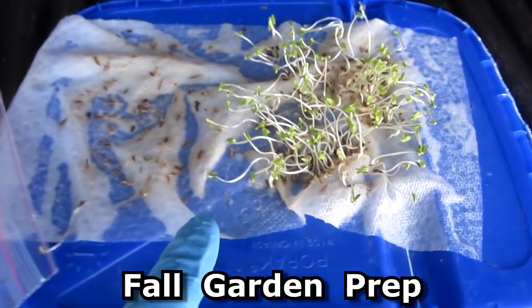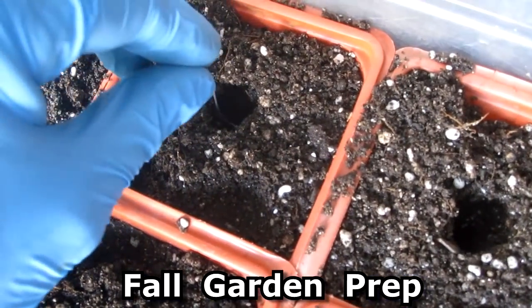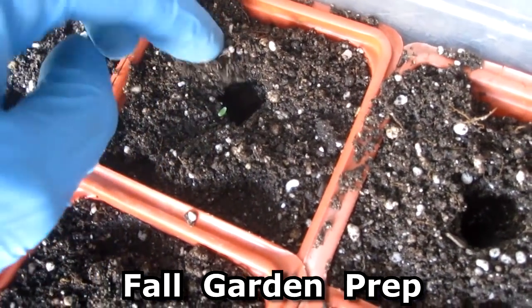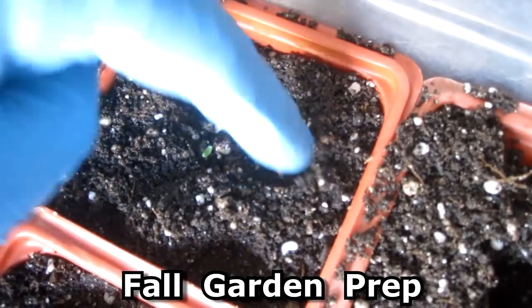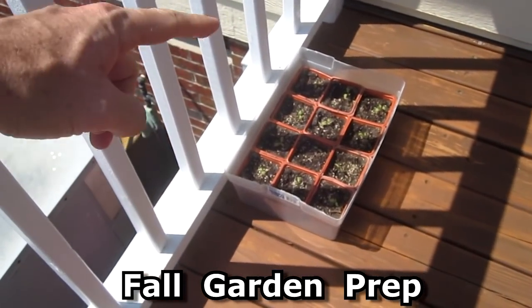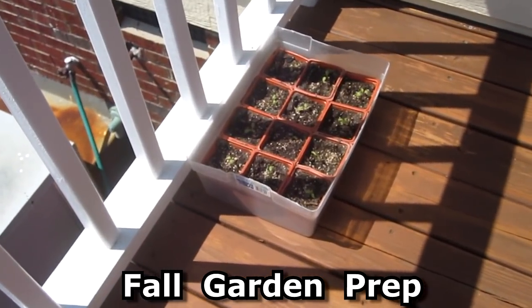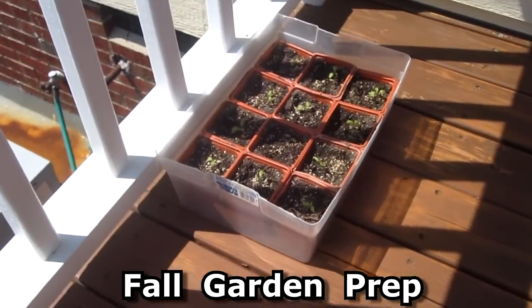Here's the red sail lettuce seeds I started in a Ziploc. And I put them up here on my deck next to the railing so it kind of shades it out, so the plants don't get too much sun and heat.